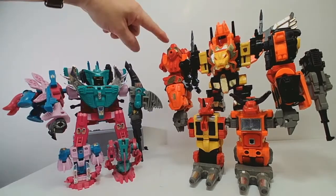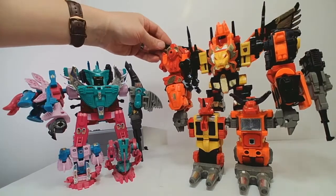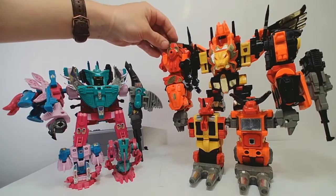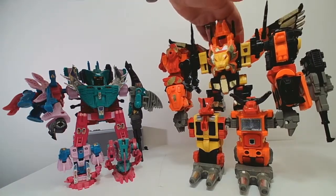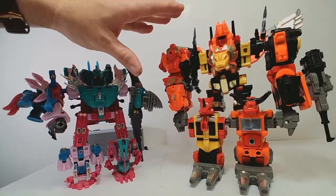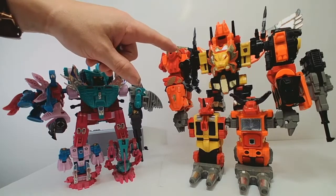I would like to replace the stickers, the stickers on the wings in particular. And the wing joints have gotten a little loose. It's a 34-year-old toy. I can probably tighten that up so that it isn't quite so floppy. Nonetheless, there was no kid in 1986 or 1987 that completed Predaking and was disappointed.